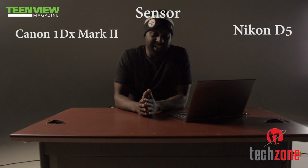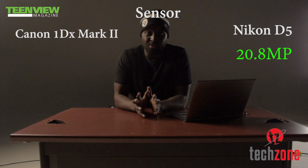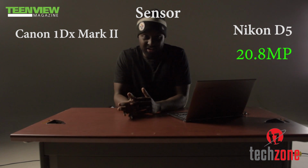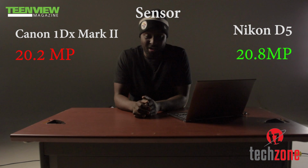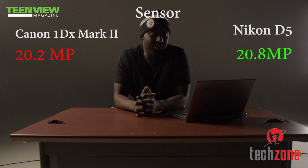Now, on the Nikon D5, you do get a 20.8 or 21 megapixel sensor in your actual camera compared to Canon's 20.2 megapixel. 20.2 has just kind of been their magic number that they've really stuck with for years.